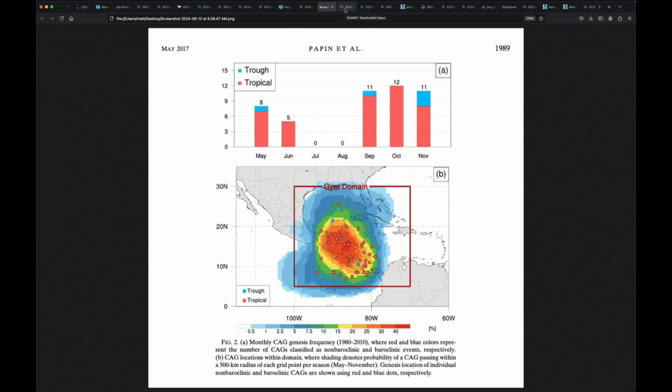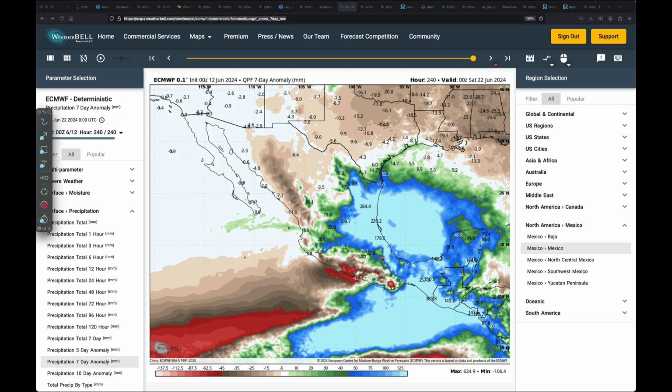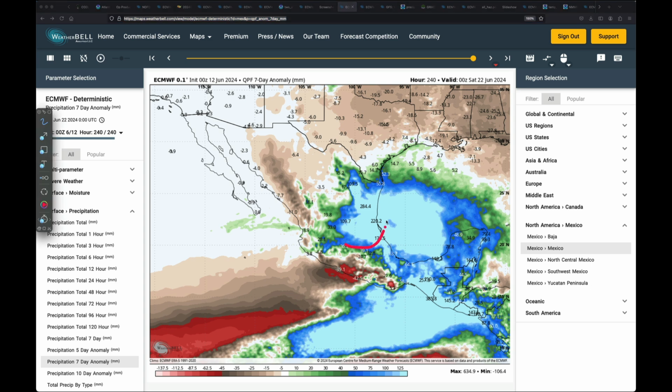But regardless, whether it develops into a very weak storm or not, the story, like I mentioned, is precipitation. So this forecast here of 10-day precipitation anomalies from the ECMWF model shows just tremendous rainfall here in parts of eastern and central Mexico. And I have to mention that some of these areas here have been stricken with pretty terrible drought and heat here.